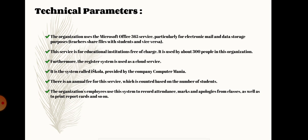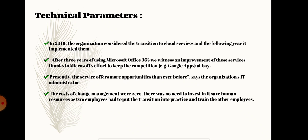Furthermore, the register system is used as a cloud service. It is called iScholar, provided by the company Computer Mania. There is an annual fee for the service, which is counted based on the number of students in the organization. Employees use the system to record attendance, marks, and apologies from classes, as well as to print report cards and so on. In 2010, the organization considered the transition to cloud services, and the following year, it implemented them.